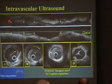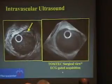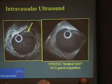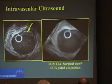Now, if this is the proximal part, this appearance is quite disturbing. As a matter of fact, if you look in more detail at this place, you start to visualize two layers which are apparently separated, highly suggesting some early stage of plaque rupture.